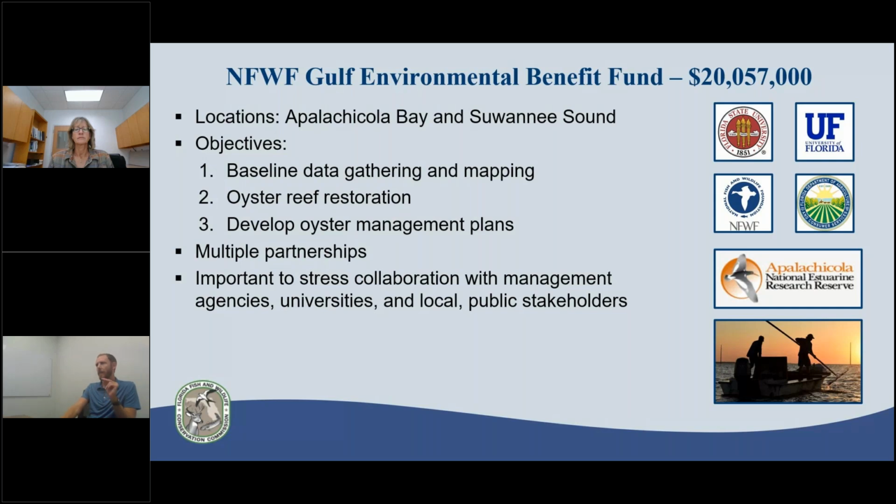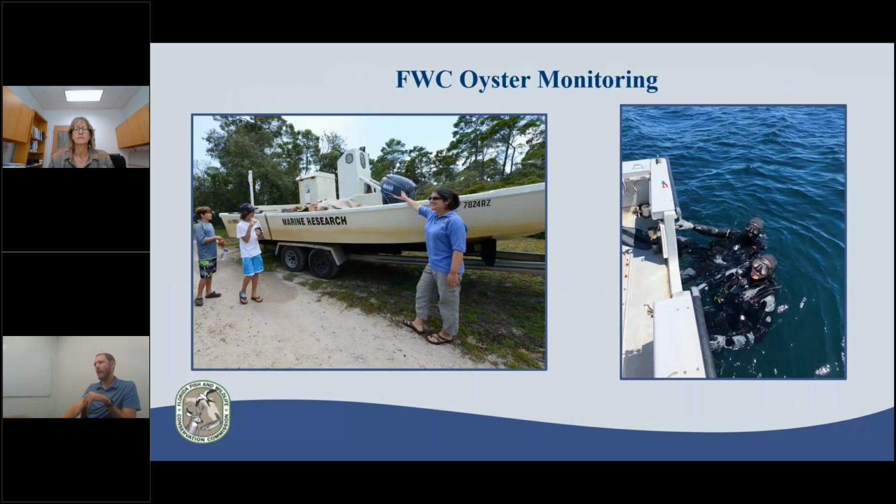So I'm going to just briefly touch over all 3 of these objectives throughout this presentation, with the bulk of it being on the restoration, that objective number 2. So our baseline gathering of data for both of these areas, and really I'm going to be focusing on just Apalachicola Bay for the rest of this presentation.